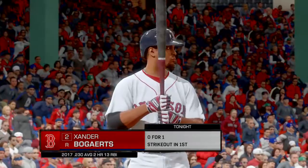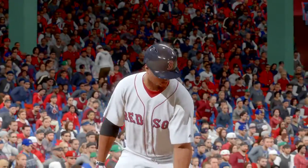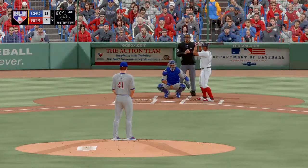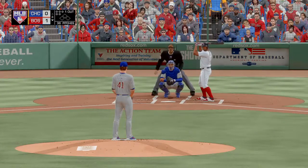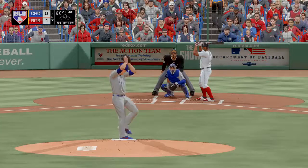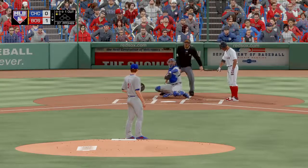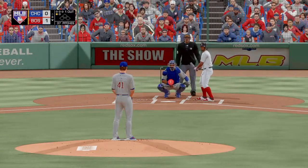Digging in to try it again, Xander Bogaerts. 0 for 1 for him here in this one. Here's the first pitch to him. Knee-high slider that he takes a look at. Bases are empty, 1 man out.